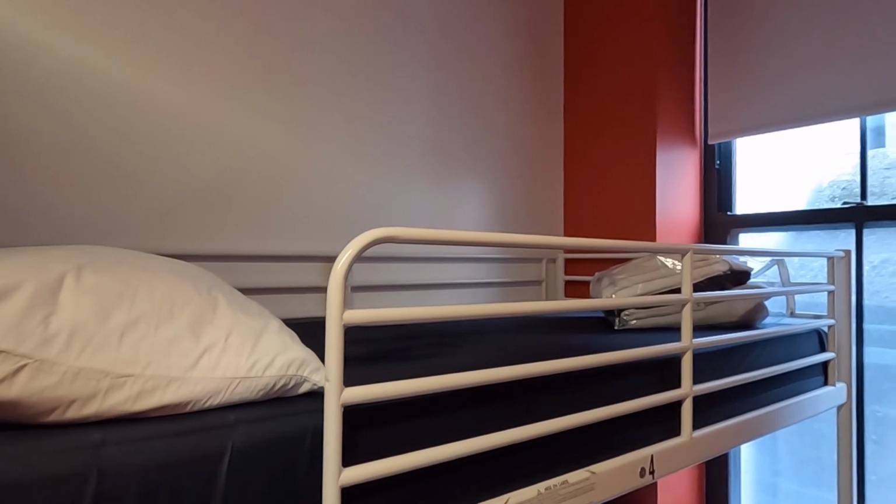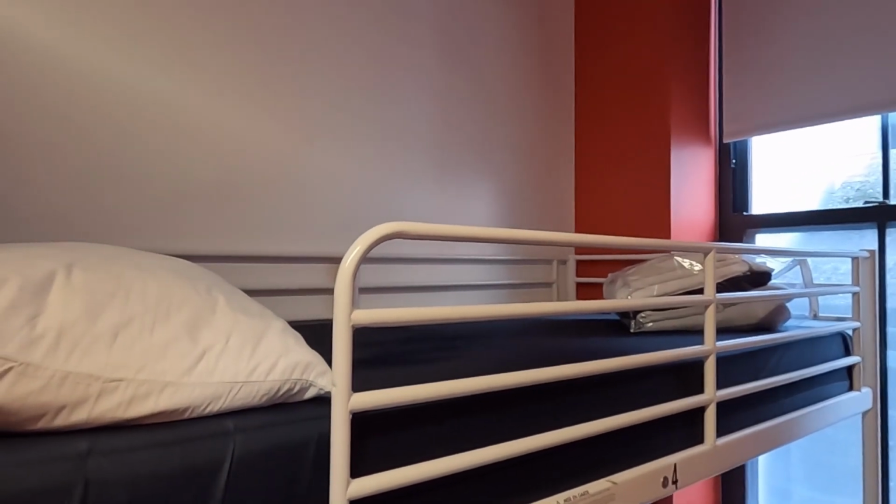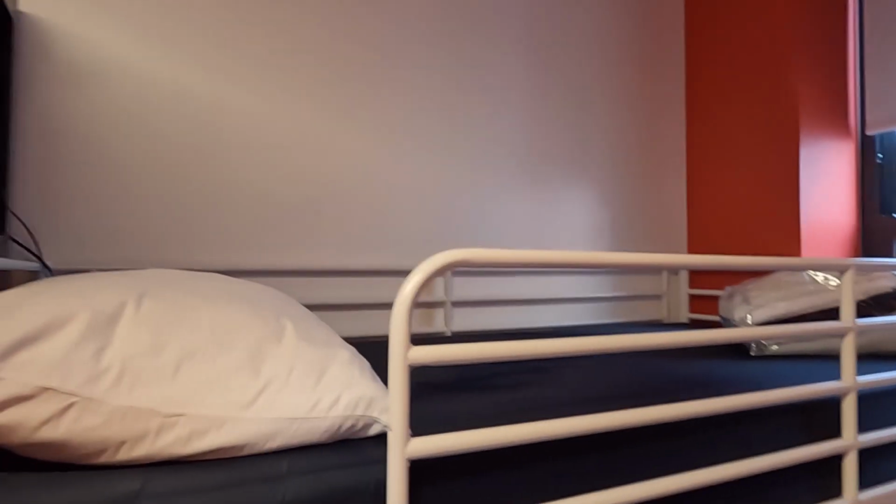But basic bed, there are no curtains, so you're gonna be able to see when someone's sleeping. Now, this room, there is no bathroom in this room, but there are bathrooms across the hall. I think there's some down the hallway as well.